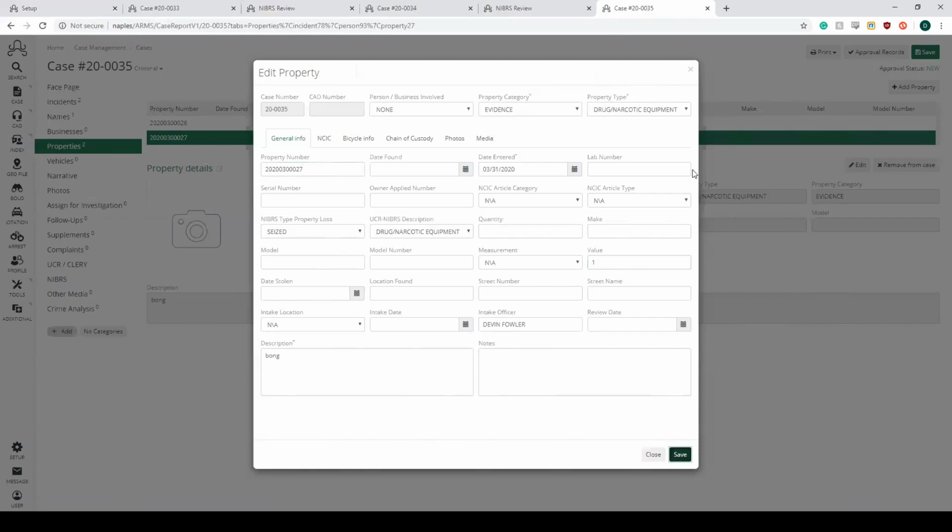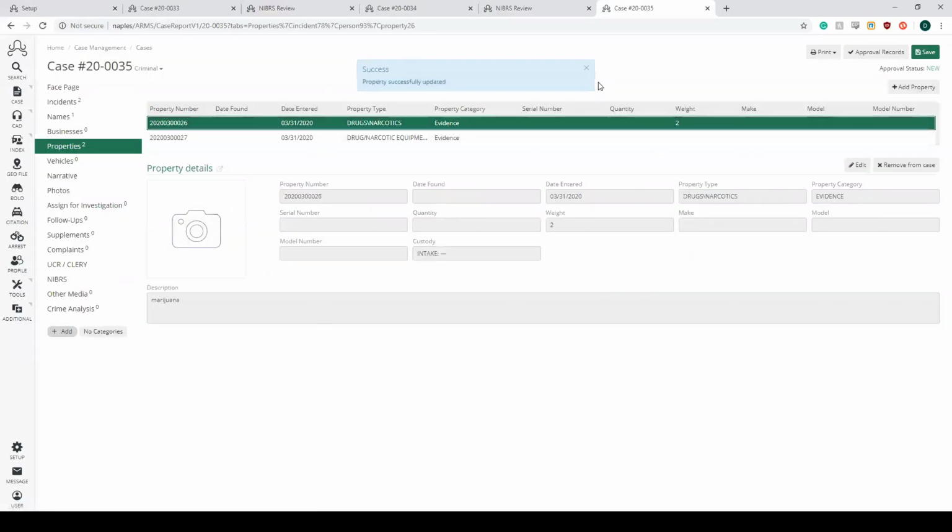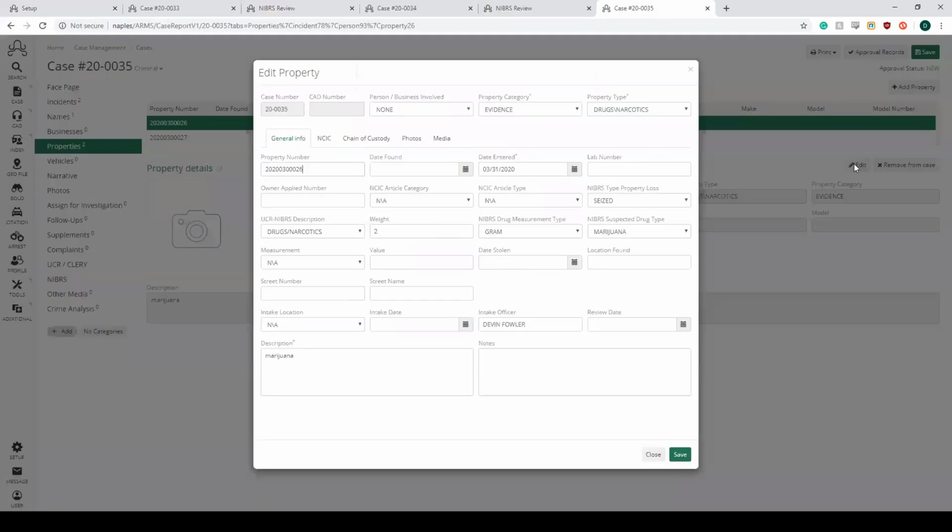All right, we'll save that and we'll come back up to drug narcotics. Now this one adds in some new fields. So once we put in category of evidence and property type of drug narcotics, it'll actually add in weight, drug measurement type, and NIBRS suspected drug type. So we've got 2 grams of marijuana. So we put those in there, and we'll go ahead and hit save.